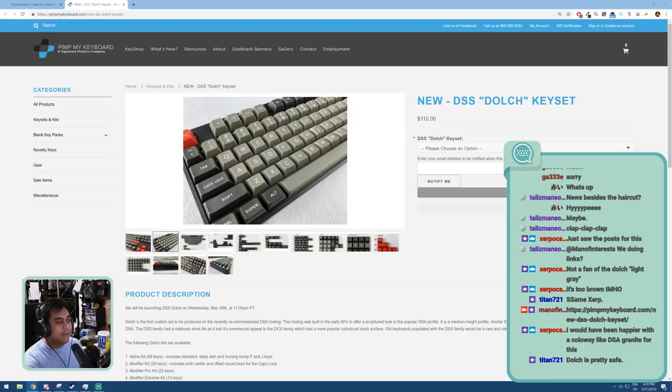So, fun facts, the name DSS comes from three things: DIN standard, that's a D, and then spherical touch, and then sculpted key family. So, if you guys ever want to know where DSS comes from, and DSA is similar. DSA also meets the German DIN standard. It's also spherical, and I forgot what the A is. Something that involves not being sculpted.